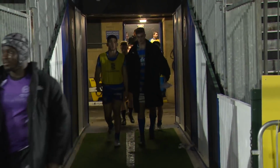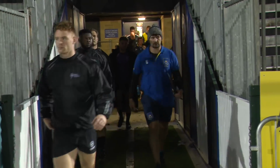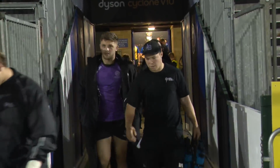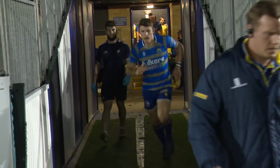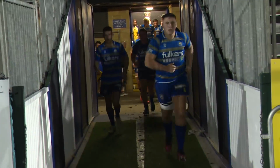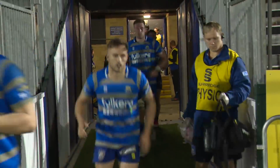5 points to the good in comparison to their blue counterparts, Bath University. There is a big 40 minutes ahead for both sides. This league so tight, with only 5 points separating first place to ninth place in the league. Upsets aplenty, reputations show no deference, and Bath here looking to stake their claim for the silverware. And this game is a big one for them.